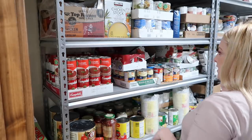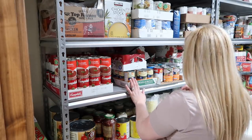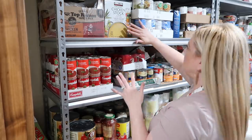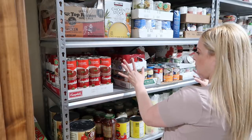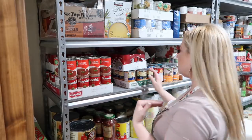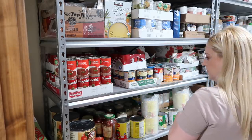Next over here, because it's a soup, we went from like ramen to broths to soup. This is the cream soup. So this is like the cream of mushroom and the cream of celery soups. And then we move into tomatoes.